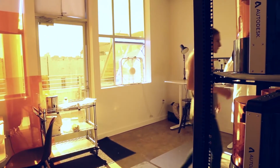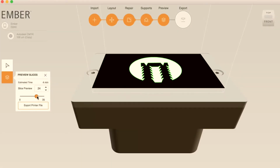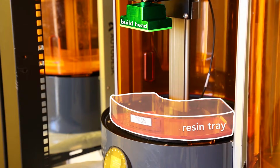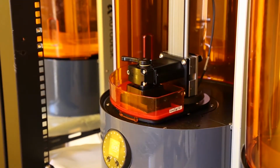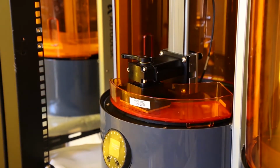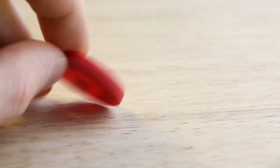Here's how these tags are made in Origin's production lab. They are printed in 3 stages: the main body, the base, and the logo. They send the print file for the main body to an Ember. The build head lowers into a tray of red colored resin. The part will form on the aluminum face of the build head. Blue light from beneath the tray prints the first layer. The tray slides away and back again to print the next layer. 35 layers, and 4 minutes later, the build head rises from the resin and the main body is finished.